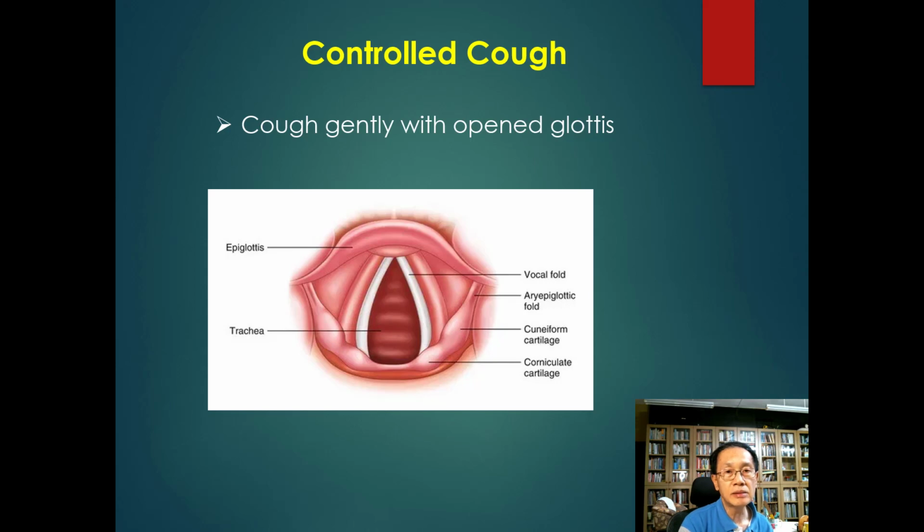One can expel thick phlegm with controlled cough. Here, the cough is gentle with open glottis. It will sound something like this. Important to practice is open glottis coughing. This is a diagram showing the glottis.